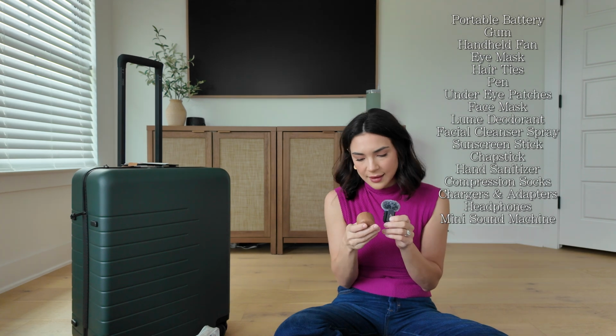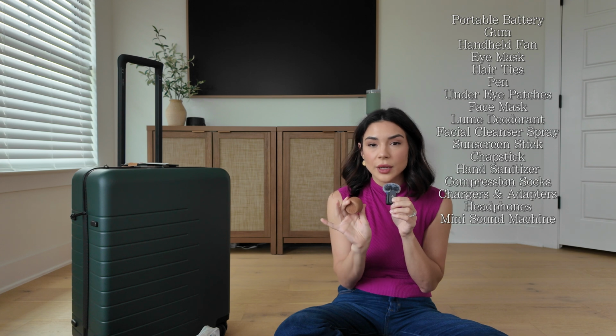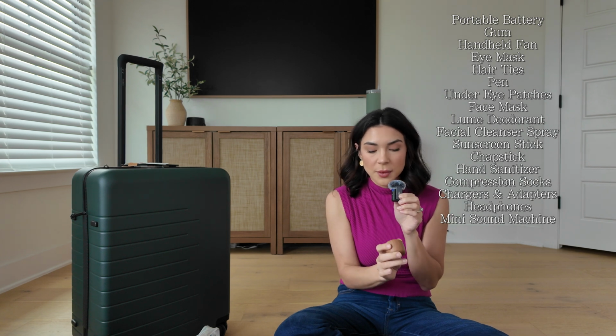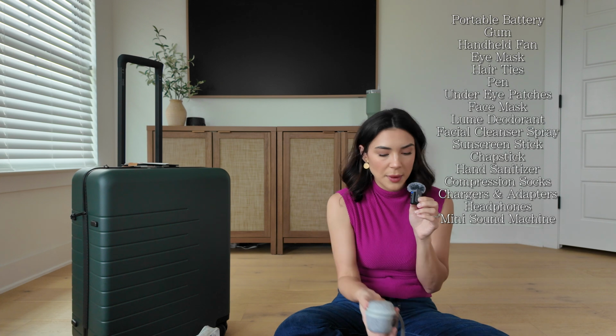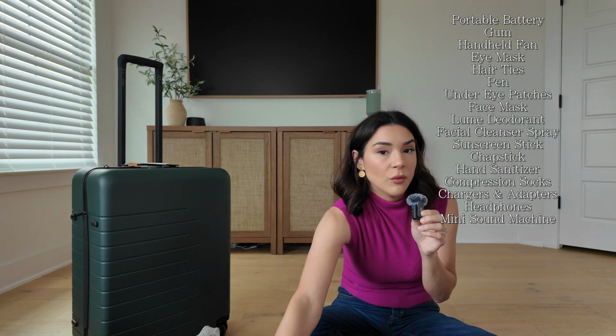Let's see. This is very powerful. I think that is actually turned down quite a bit. And I think there are like 10 to 12 different sounds that you can choose from. So this has come in clutch on my last several trips. I love to have it with me. I wouldn't call it in-flight survival, but it's definitely very helpful to have while you're traveling.